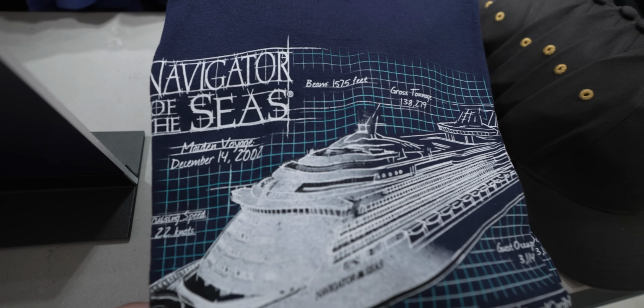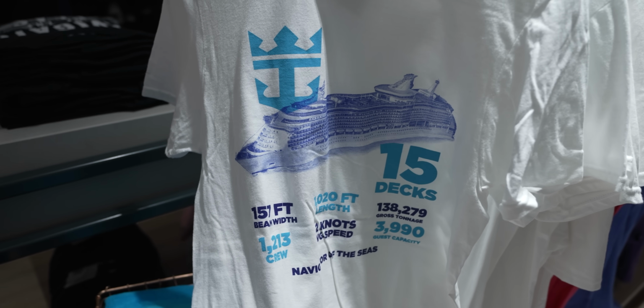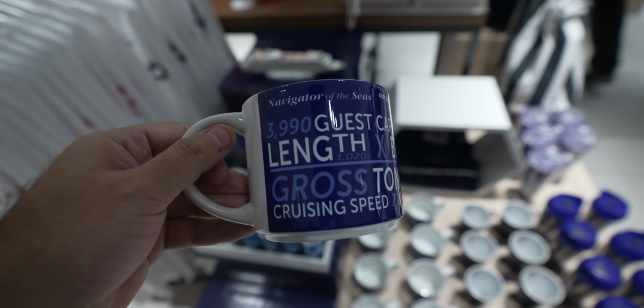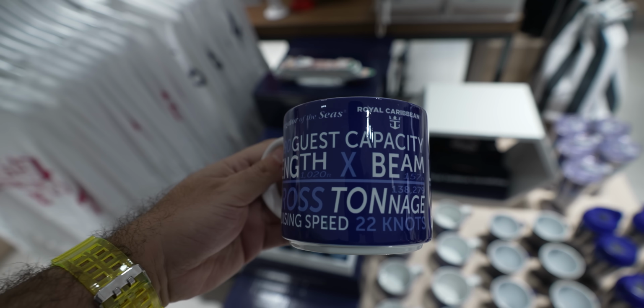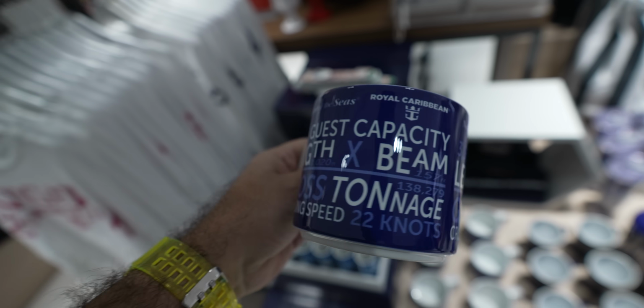When we were on the Symphony of the Seas, they had all this merchandise showing off the statistics of that ship. I thought that was because it was the biggest cruise ship in the world, but they have a mug here telling you how big this ship is, and this ship is the 30th biggest ship in the world. So I guess it's just something that they do on all the Royal Caribbean ships.